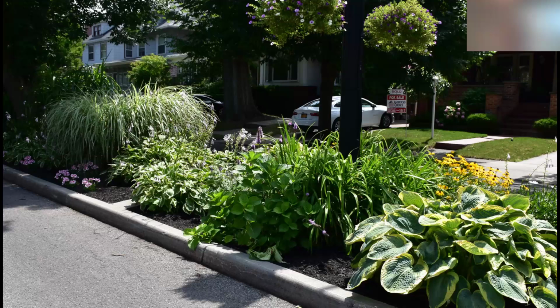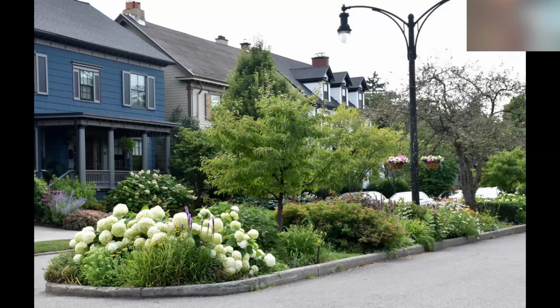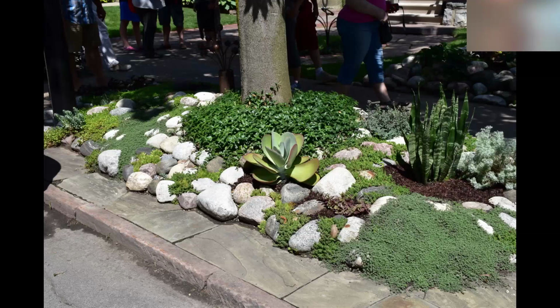In Buffalo, some of the neighborhoods have lovely medians that have been planted up by the city or by the neighborhood. So it's not just private front yards. And this is like the hell strip. Have you ever seen such a nice hell strip? That's the area between the road and the sidewalk, that narrow, like 5-foot section. People have done amazing things with their hell strips.